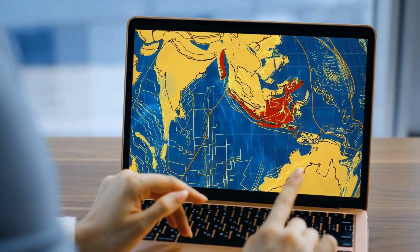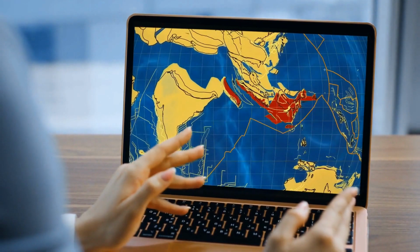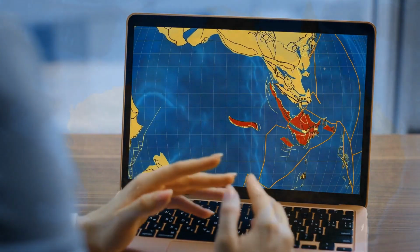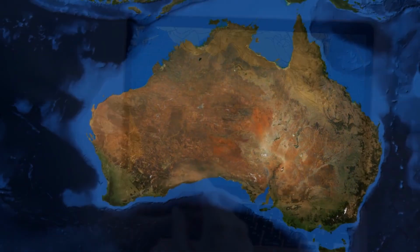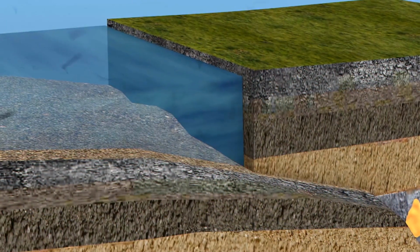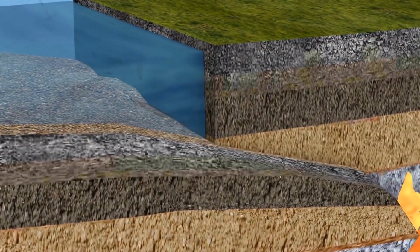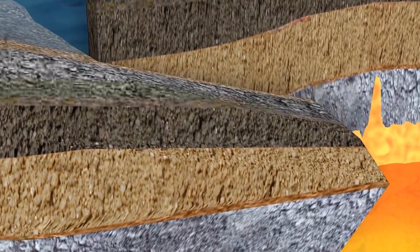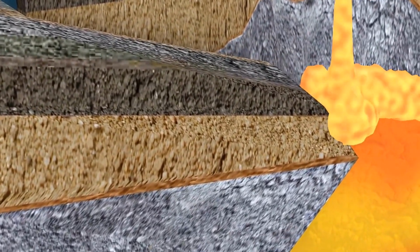Back in the Jurassic period, this vanished continent, which scientists started calling Argoland, vanished and left a hole in Australia, now known as the Argo-Abyssal Plain. Geologists initially believed this was all due to a process called subduction. It's when one piece of the Earth's crust dives under another and recycles it into the planet's mantle.